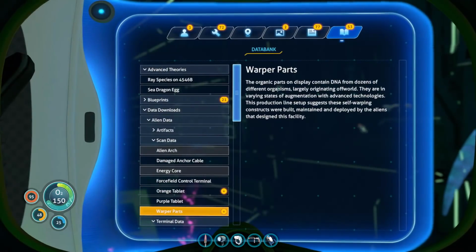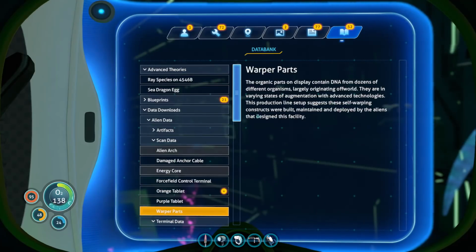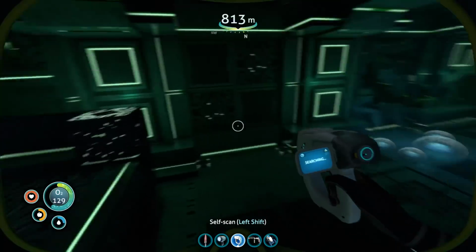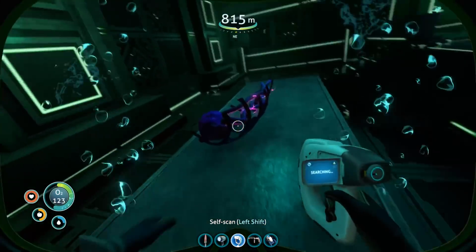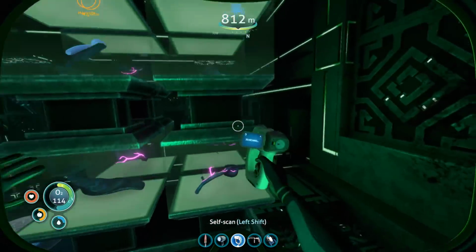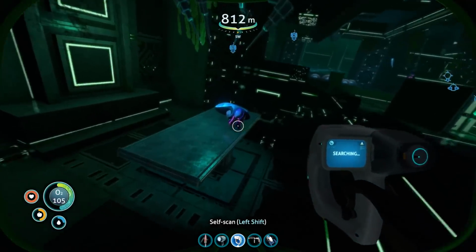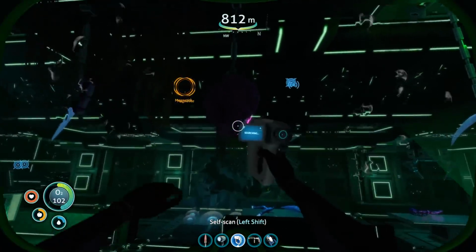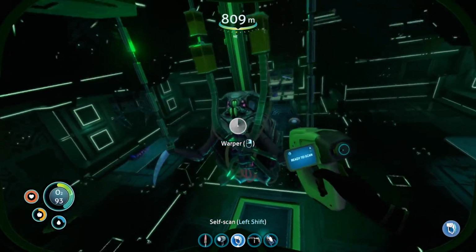Warper parts. The organic parts on display contain DNA from dozens of different organisms, largely originating off-world. They are in varying states of augmentation with advanced technologies. This production line setup suggests these self-warping constructs were built, maintained and deployed by the aliens that designed this facility. Oh, okay. Alrighty. So the warpers are working for the aliens. No. What's this stuff? No. Can't scan any of that. No. Can't scan that. Is that it? Oh my god! I suddenly realised what that was. That's a freaking warper!